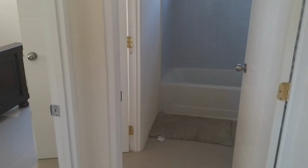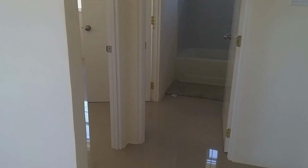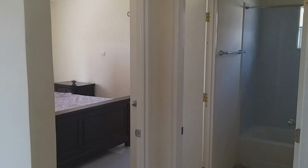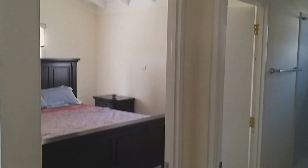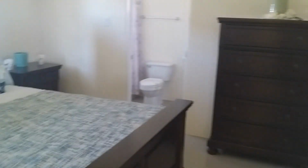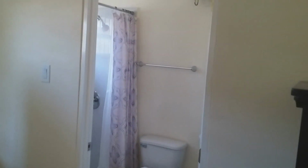However, as you realize, you can also enter from the living room. So I don't really like this setup, being that this is the front room. Right, so this now is the second bedroom, which is at the back. But then this bedroom has its own bathroom. This bedroom seems a little bit smaller to me as well.